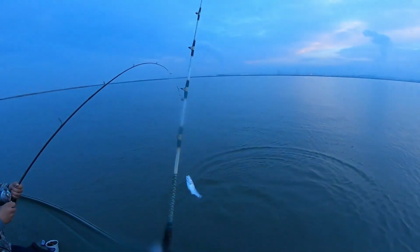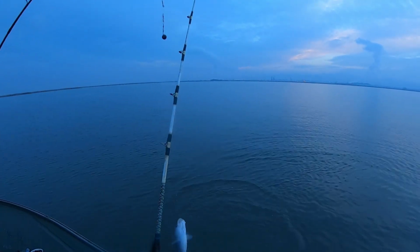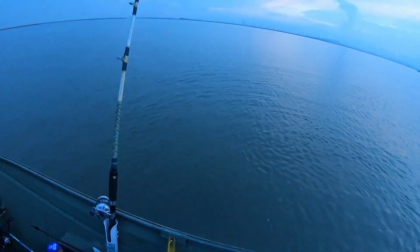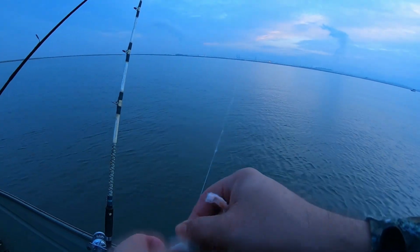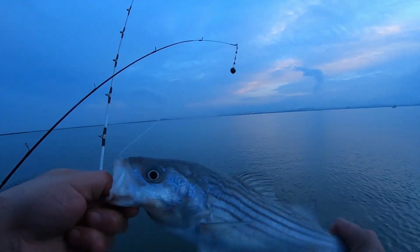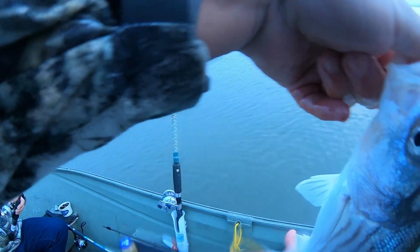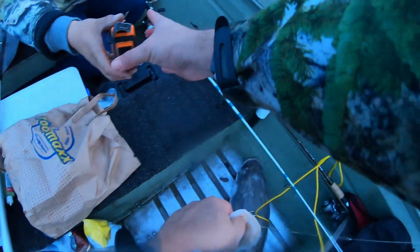Look at that. We got a striper right there, man. Maybe it's a keeper. I don't know. Is it a keeper? I don't know, man. Check out this fish right here. Look at this striper. Man, we catching the fish out. That's how we do it, y'all. Yup, look at this fish right here. Looks undersized though. Maybe about 17, 16 inch striper. Want me to measure this fish? Let's see how big it is.